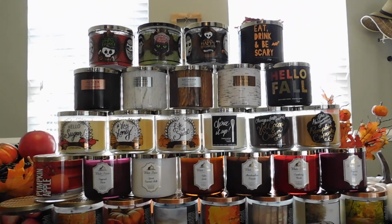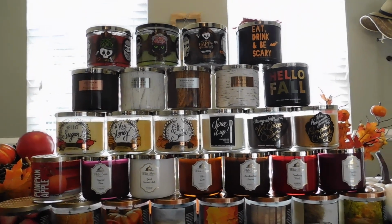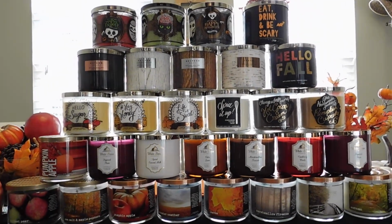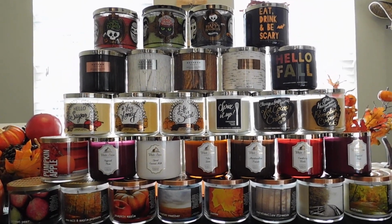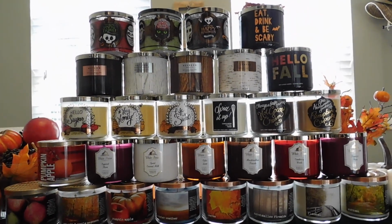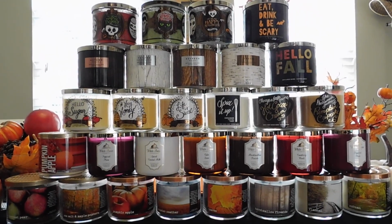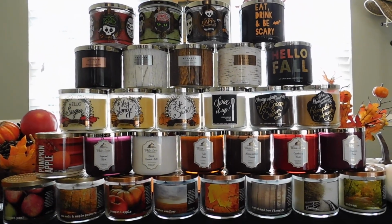But at this point I am done, and with it being the first day of fall yesterday, I plan on starting to burn some of these babies very soon. Because I do have a large number of candles here, I'm not going to go into in-depth cold sniff reviews. I'm going to give you the scent notes and just quick thoughts on each candle. So if you'd like to see what I have here and hear my thoughts, let's get started.